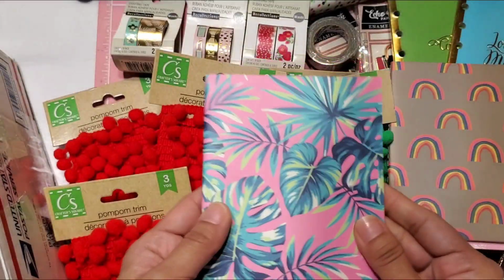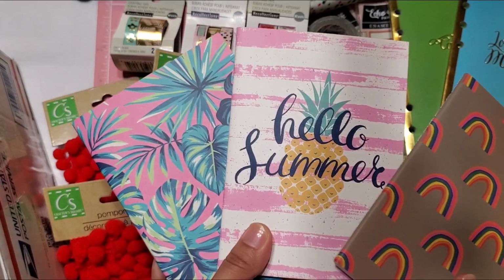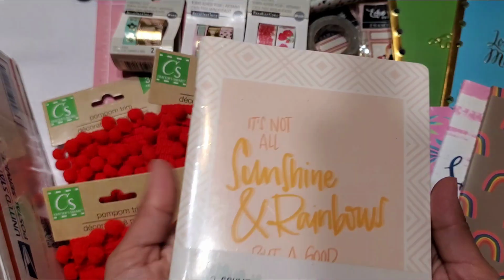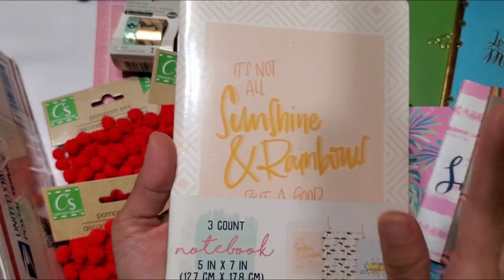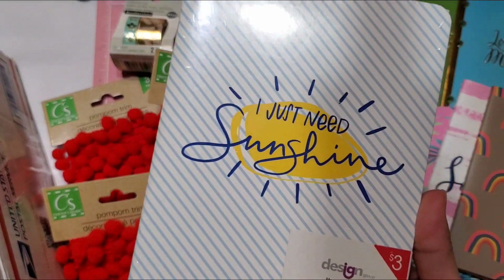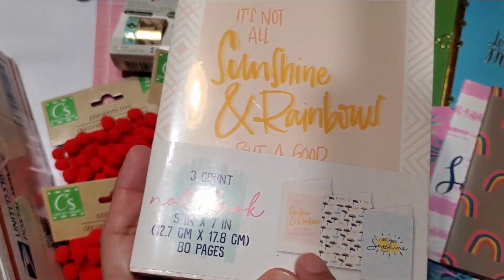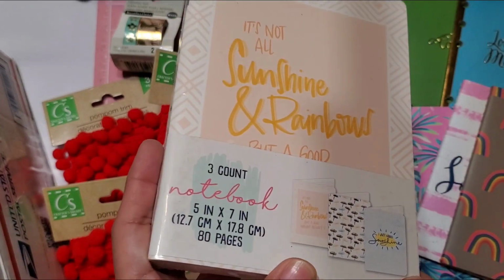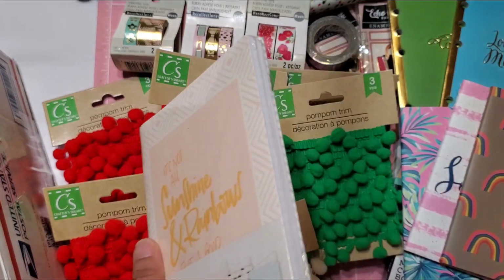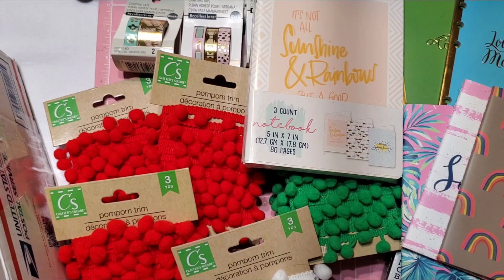And then here's another little set. So I love the patterns and the prints. This one is just so chic, so cute. I love it. And then next we have another set of little notebooks. I love this little set. It is by Design Group, and we get 3 counts, and it has all these 3 sets right here. These are really cute. I really like these for TNs because these are nice and flexible when you open them. I really like those. And the size is really good as well.